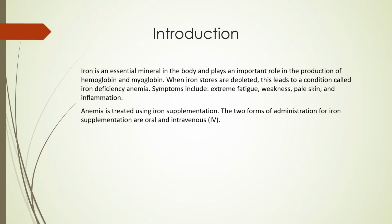I would first like to provide the introduction to why my research proposal should be considered and why this topic is important. Iron is an essential mineral in the body and plays an important role in the production of hemoglobin and myoglobin. When iron stores are depleted, this leads to a condition called iron deficiency anemia. Symptoms of this include extreme fatigue, weakness, pale skin, and inflammation, among others. Anemia is treated using iron supplementation. The two forms of administration for iron supplementation are oral and intravenous, or IV.